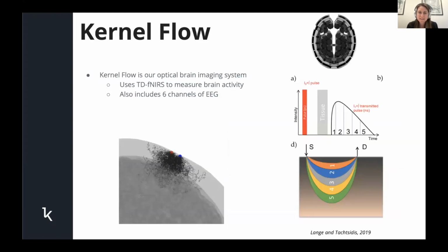So I wanted to start off with optical brain imaging, just give a brief overview of what it is and how it works. So the basic idea of optical brain imaging is that you shine some light into some body tissue. In our case, it's the brain or the head. And then you look at the light that comes out some distance away, and that tells you something about the stuff that's happening between that source and that detector.